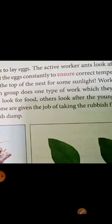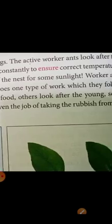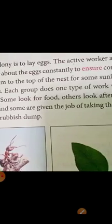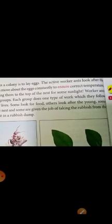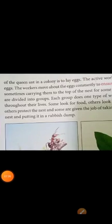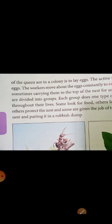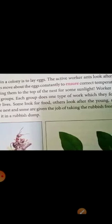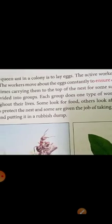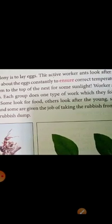Some look for food, others look after the young. Some others protect the nest, and some are given the job of taking the rubbish from the nest and putting it into a rubbish dump.